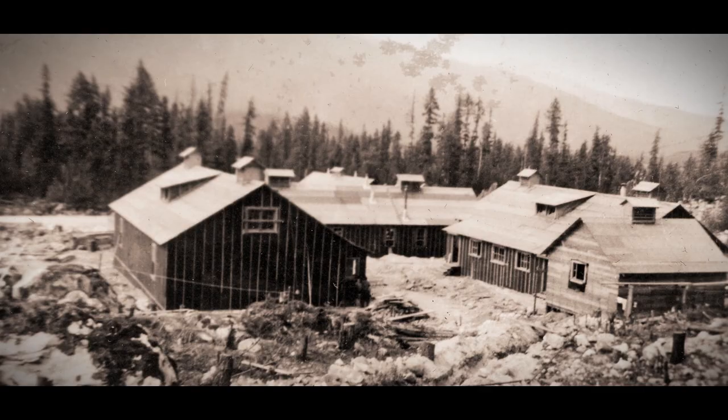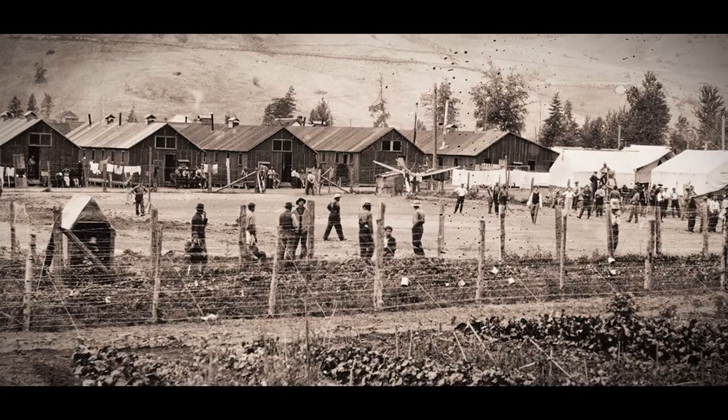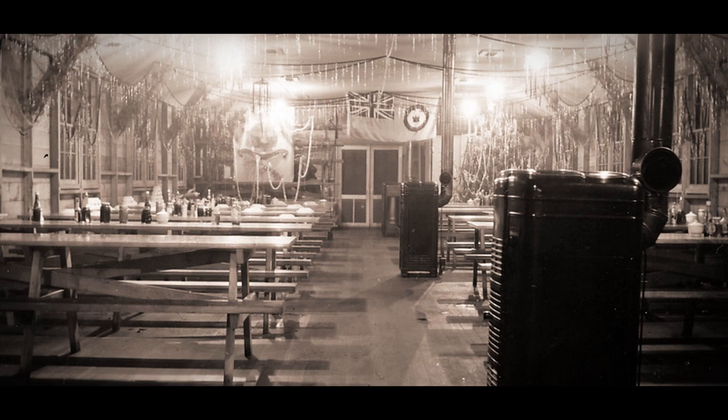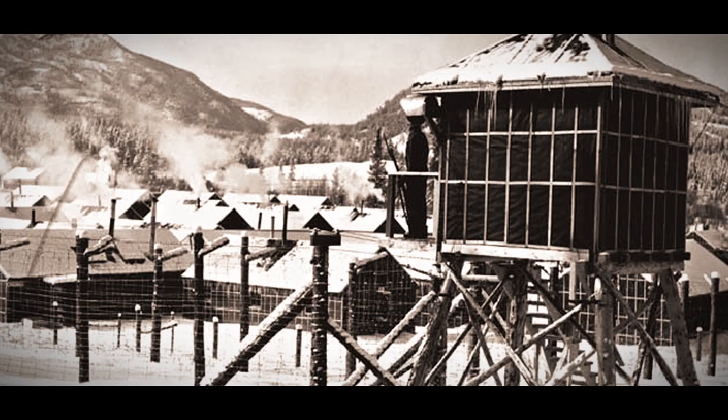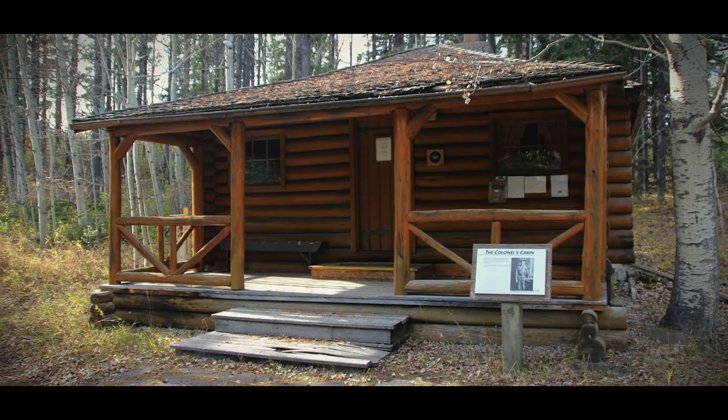There were prisoners' huts, a store, dining hall, recreation hall, sports field, hospital, jailhouse, and mail censor office, as well as an officer's mess hall, headquarters, guard towers, and a drill yard. One building that still exists from the former camp is the Colonel's Cabin.